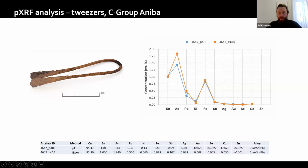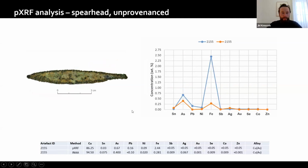We can see a little bit higher lead content inside of the metal, not on the surface, and there is a great correlation in the measured concentrations of other elements.